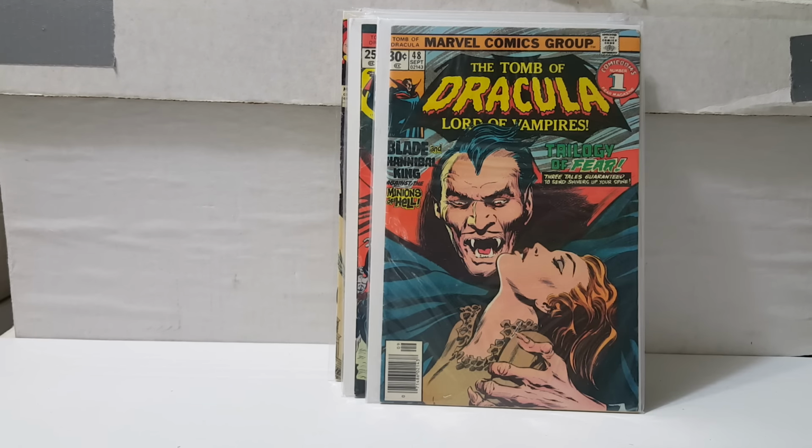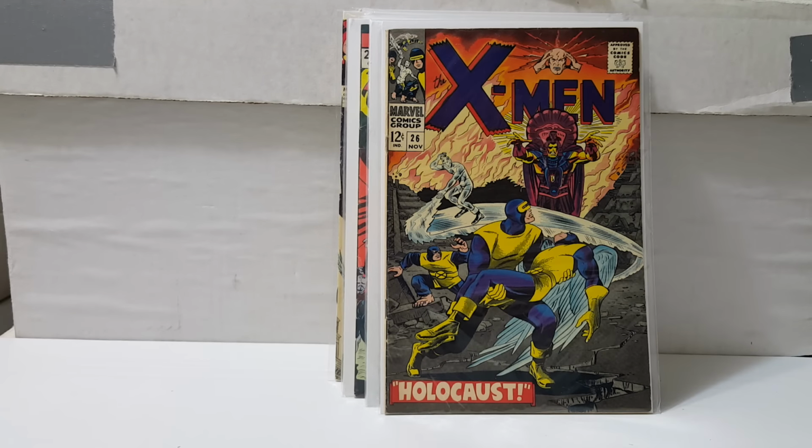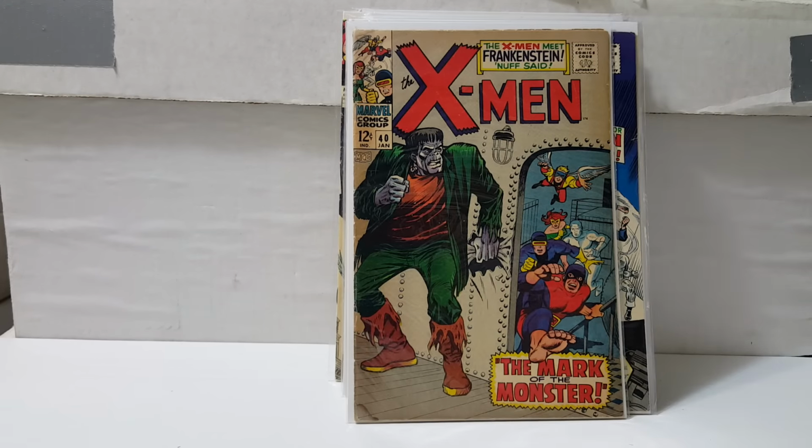All right. Then I found some X-Men, Uncanny X-Men. Here's number 26 and number 37. And number 40, I've been looking for this one for the longest time, number 40. This is the first appearance of Frankenstein in Marvel Comics. Happy to have this. So now I have everything from 25 on for the Uncanny X-Men. So working on slowly getting this run complete. But from 25 on, I own everything from the Uncanny X-Men. Very happy about that.